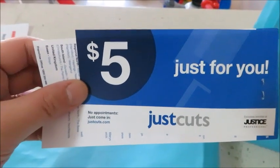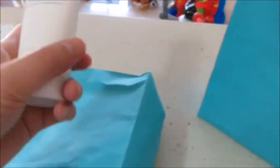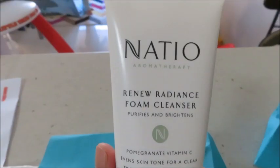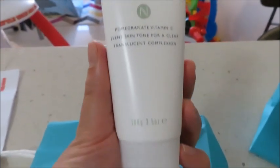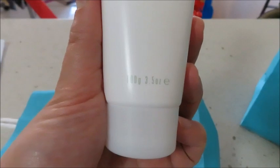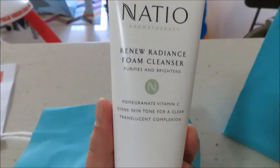So what's in here? Okay, so moving on, what have we got? Gift voucher from Just Cuts, $5. What else do we have here? Oh, cool. Alright, the next one is the Natio facial cleanser. And it's a big size actually. It's 100 grams. Wow, that's pretty cool. I'm gonna try this.